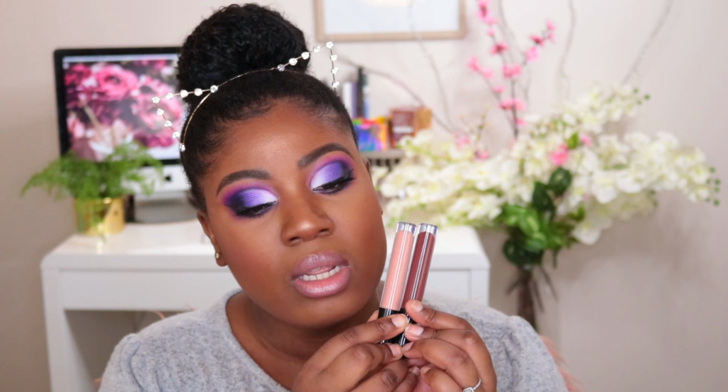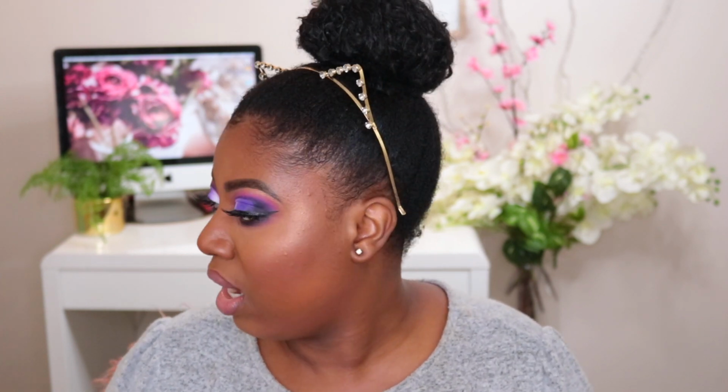And then the lip glosses, as you can see, it's a lip gloss. I mixed these 2 shades together to come up with this one, which I like. It's like a brownie nude, which is the type of nude that I go for. So there is that. Have I forgotten anything?